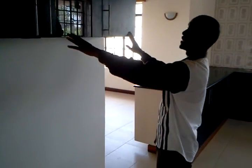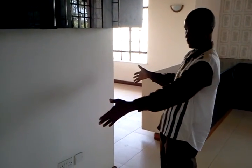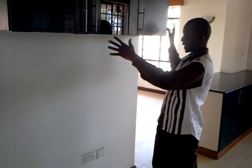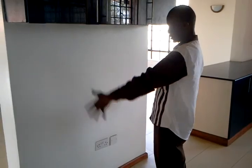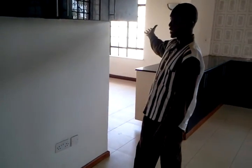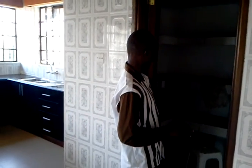We can create a space for those who want a space for the fridge. You can decide on where to put it. You can even decide to remove this cabinet because I think you have too much storage space in this place. We can remove this so that you have your fridge here. So for those who don't want the fridge at the dining area, we can adjust here and there. We also have a pantry store here for storing your food. It has five shelves, 1, 2, 3, 4, and of course down there.